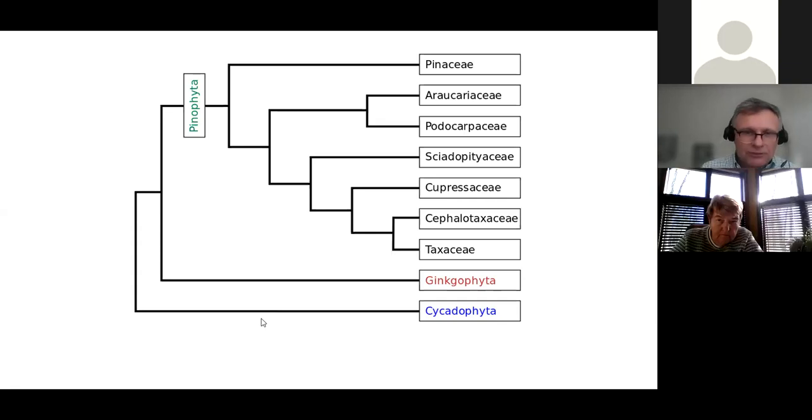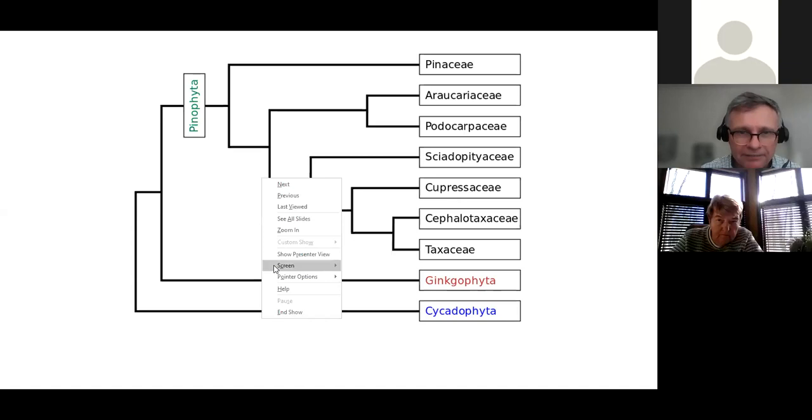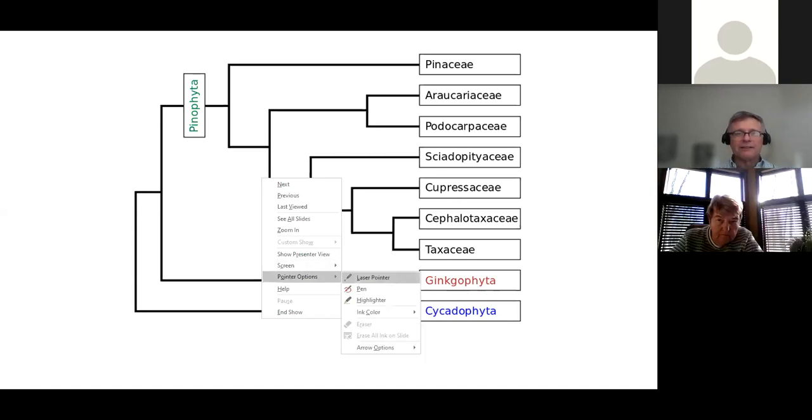So let me try real quick here. I'm going to see if I can get my little pointer to work here. I do better when I have something to point with.